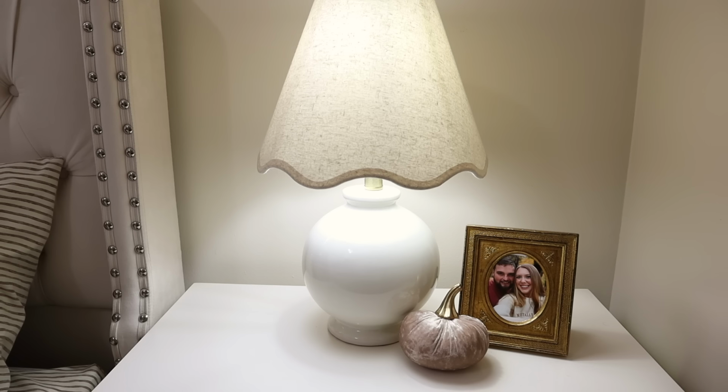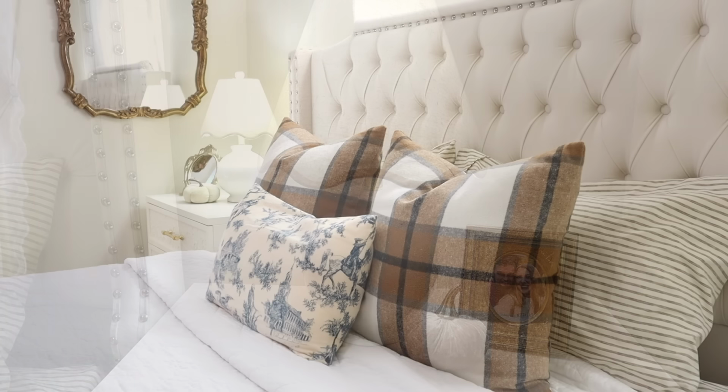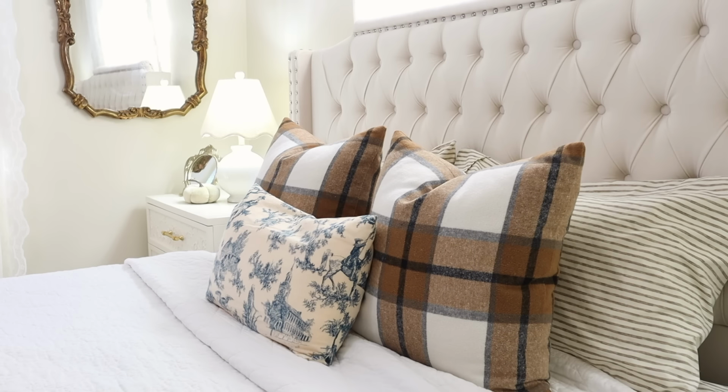I really love our fall bedding. I got these ticking stripe sheets on Amazon a few years ago, and I love to add them to our bed each fall, as well as some fall throw pillows and a cozy blanket. I also added a fun fall wallpaper to the TV to help tie in the colors.